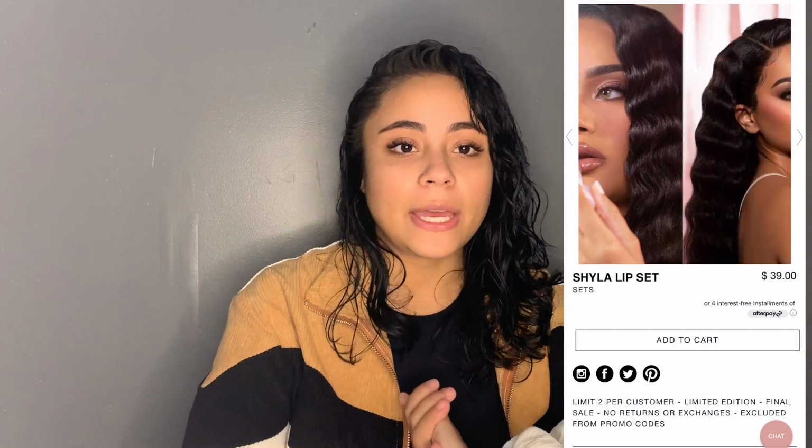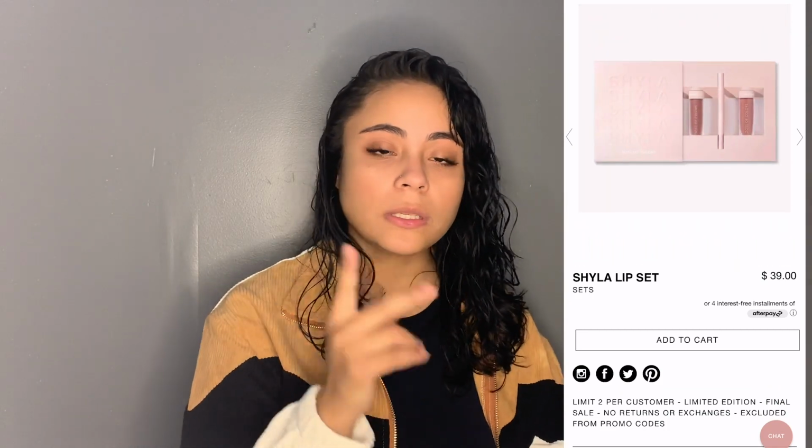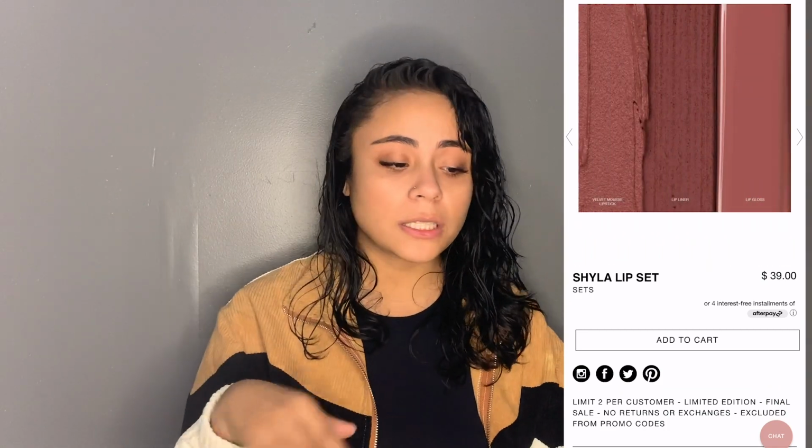Oh, the box is so cute. So it's in light pink and it says Shyla all around it. It says Dose of Colors. And I'm sure if you guys go on their website, they still have it. I know each customer is limited to 2 orders, so make sure you guys get it. It's only $39 plus tax. This is actually my first time buying something from any YouTuber, so I'm actually really excited.